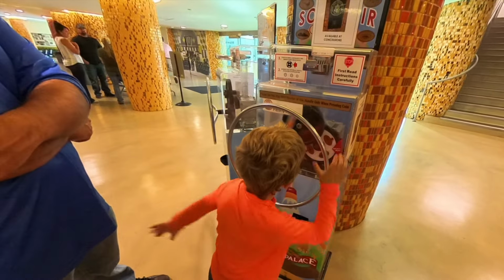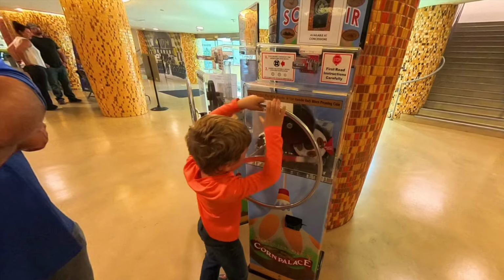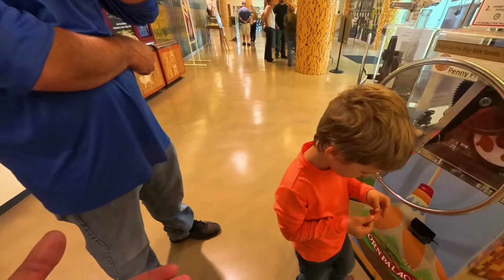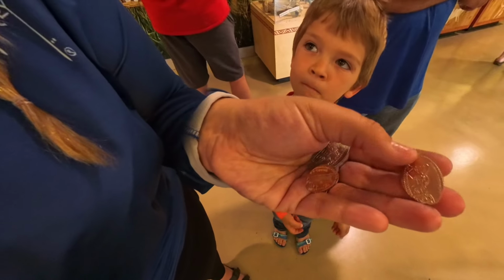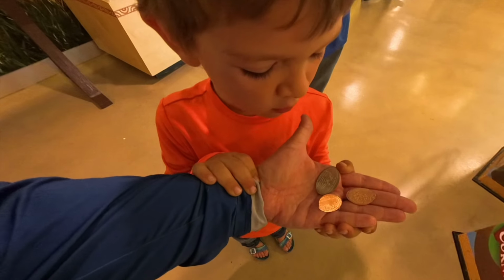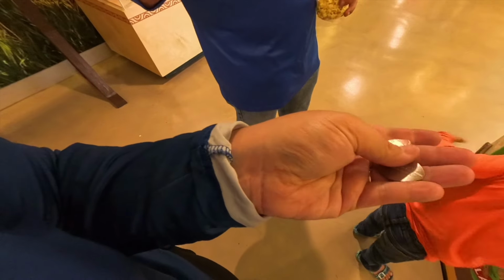Mount Rushmore heads at the Corn Palace. Mount Rushmore is our next stop after this. Can you see them good? What is it, chipped? Yeah, they're kind of pushed off the edge for some reason. Let me see. The press is a little off, it looks like, but that's okay. Super cute. We love pressed pennies, don't we? Why is it chipped? It's not chipped, it's just pressed too far to the side. It's okay, they're so cute.